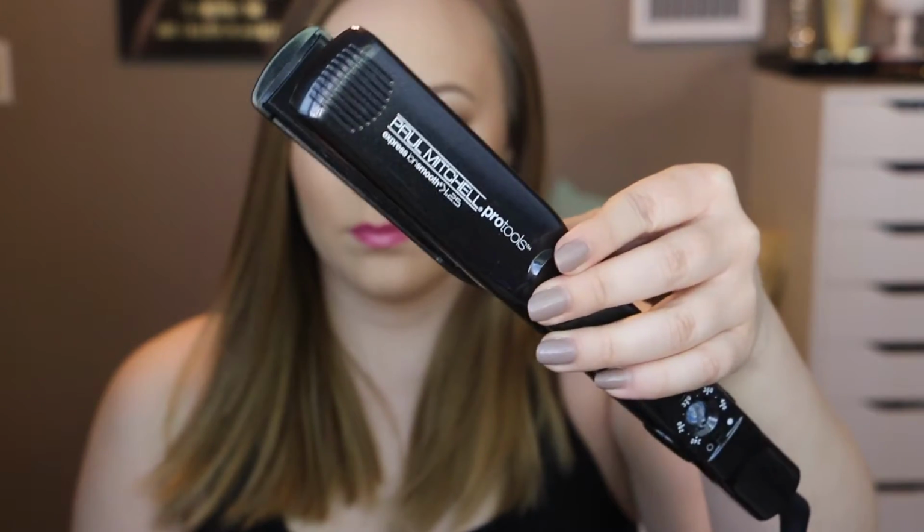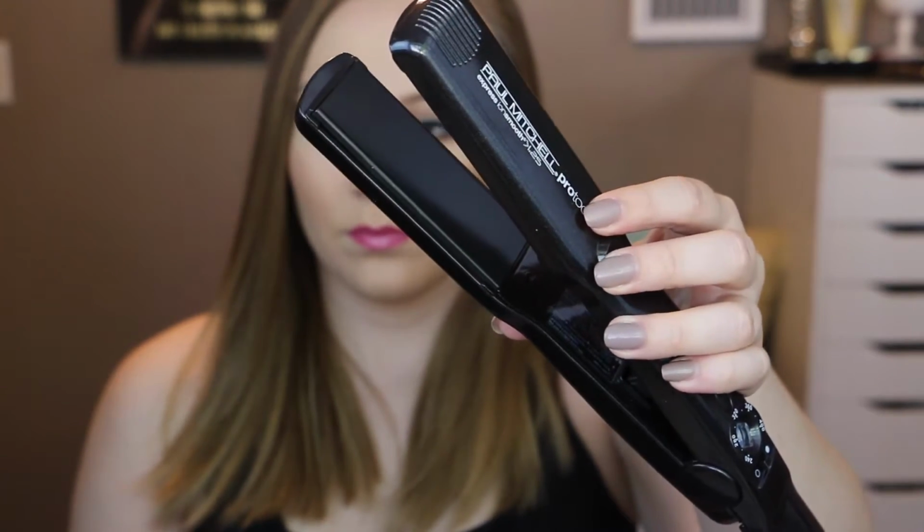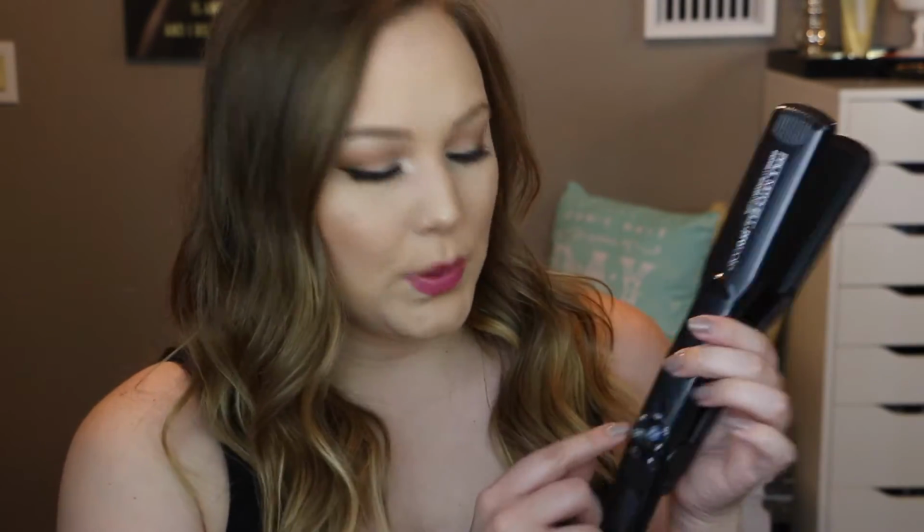Otherwise, if I do want to bend the ends in, I will use this Mitchell ProTools flat iron, and I believe this is like a 1-inch or so. And I like this one again because it's not just an on-off switch. You can control the heat, and again with this, I don't keep it at the highest heat. I keep it kind of around that medium heat. And I will just use this on days where I feel like I do have a little bit of frizz, or if I just want to smooth something out, or a lot of the times I'll bend the ends in. So that's when I will use my flat iron.